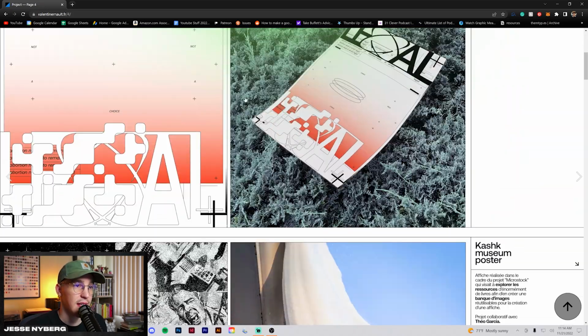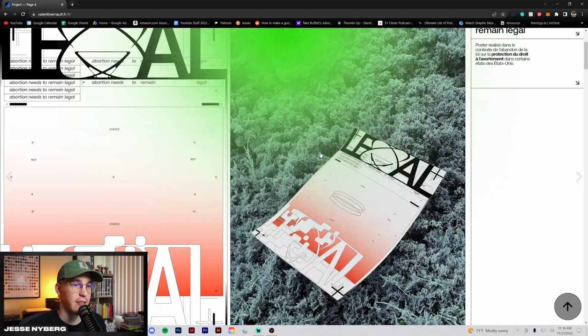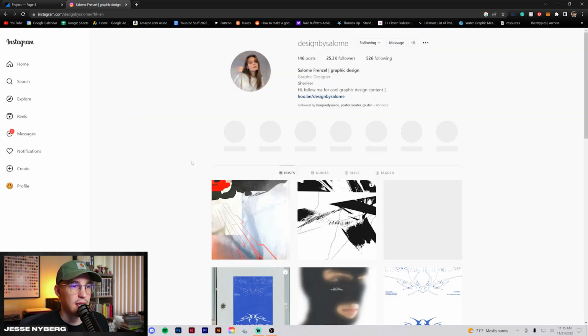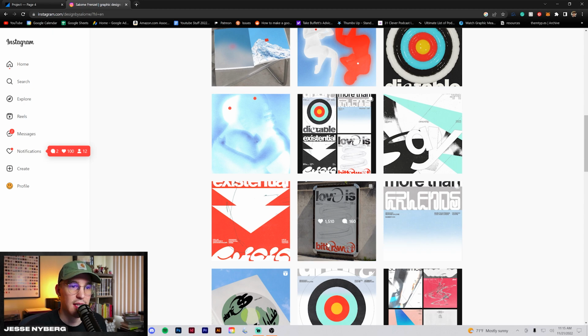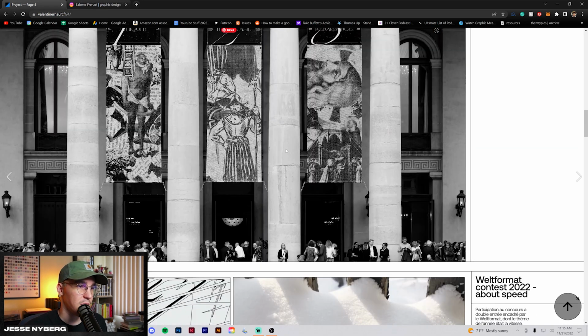Print design. I really like this poster. I've been really liking this outline stroke on shapes like this. Someone who does this kind of stuff really awesome too is Designed by Salome. They do cool posters that have this stretch type and outline type thing, something like this. Kind of what it reminded me of when I first saw your work. But yeah, all this stuff's cool.